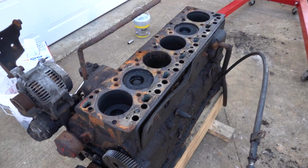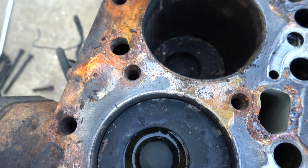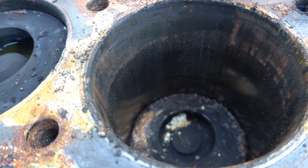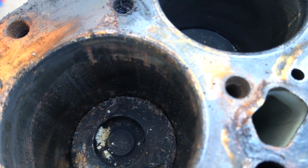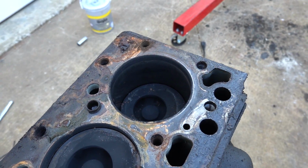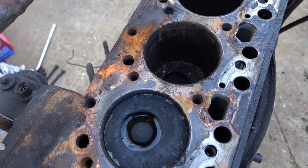All right, guys. Well, here's what she looks like on the inside here. A little crusty. This is actually the worst one. Down inside here, you can see it got a little crusty, but I mean, I don't think it's too bad. I'm not really sure, but I think this can be revived. I think it's still worth saving.